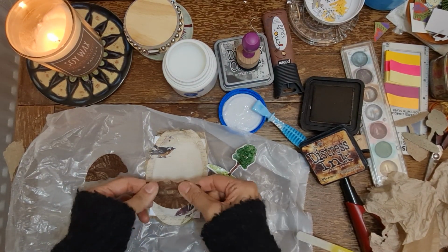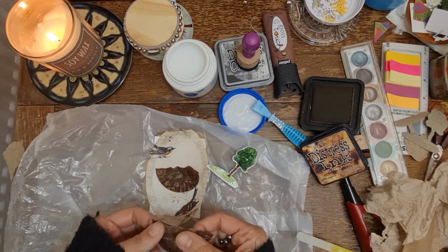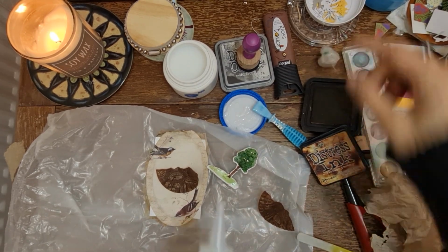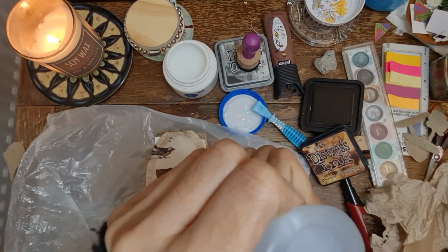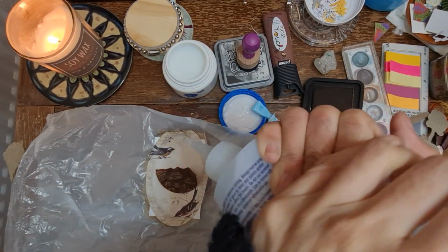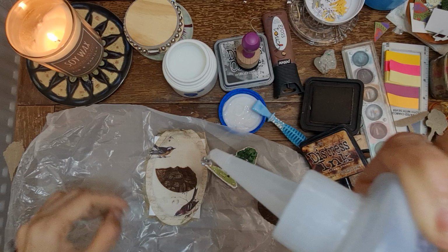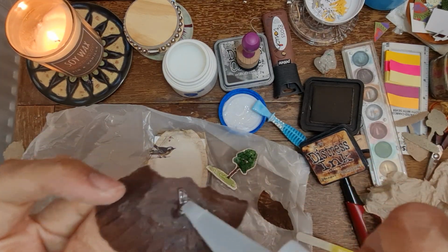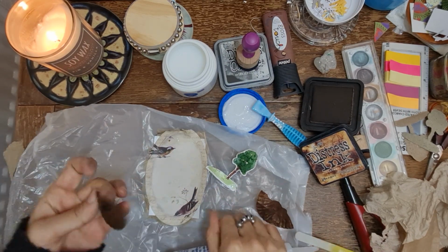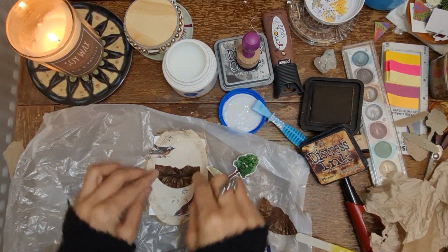Awesome. Now, I'm just thinking, shall I get the Fabri-Tac for this? Just to make sure it sticks. Gosh, it's like I squeeze as hard as I can and look what's coming out. Tiny dot. You're tiny but mighty, aren't you? I'm just going to stick that there. Might just squeeze that in a tiny bit.